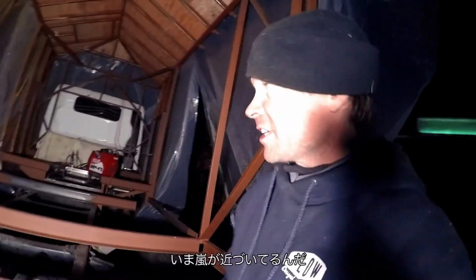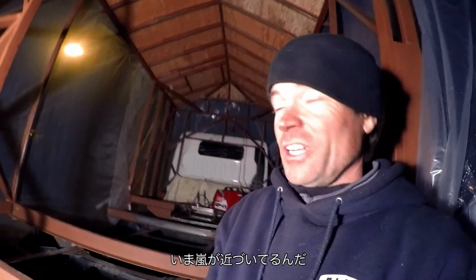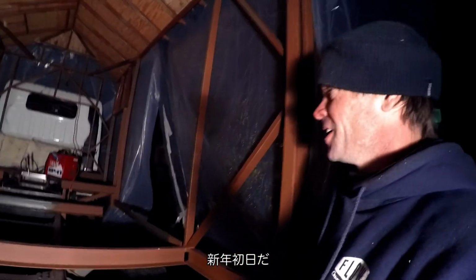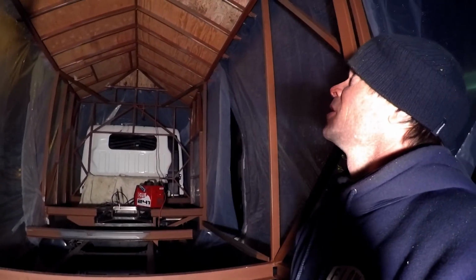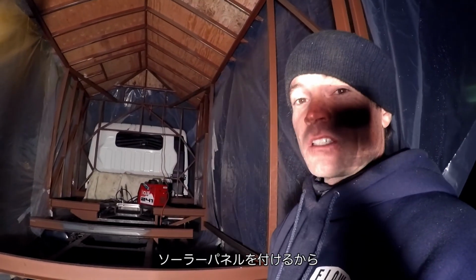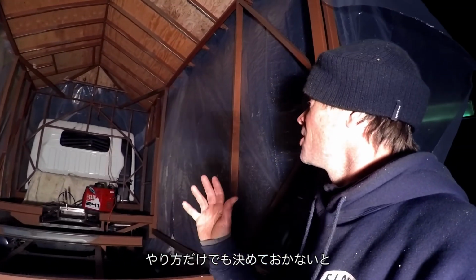So here we are. The storm's rolling in. It is January 1st, 2017. First day of the year. We're not really wrapped up too much. We've got a lot to do. We're gonna put the solar panels on here soon, or at least figure out how they're gonna go on.